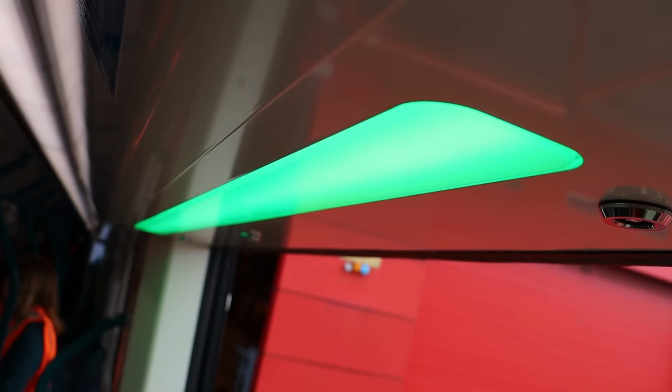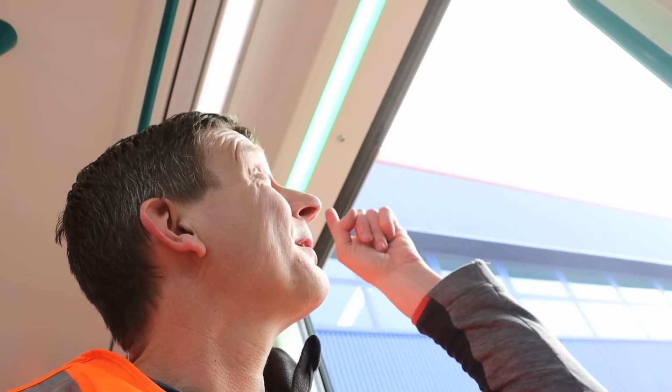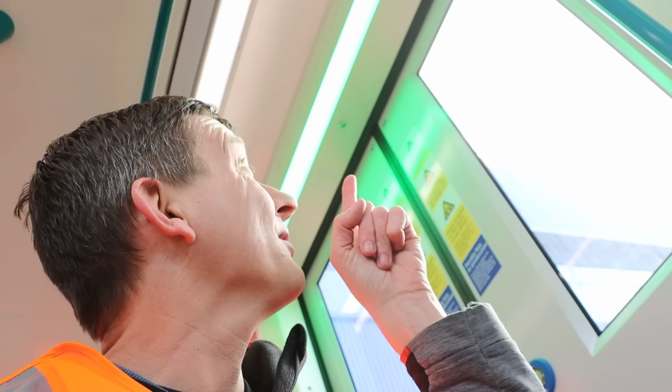I'm aware that the exposure's all off, but it's the only way I can do it, to get this green light in here. A bit like the new 777 stock up on Merseyrail. They've got the green and red lights above the doors here, and I'm reliably informed that after 45 seconds, so I should have timed this perfectly, it's not working. There we go. It flashes. It looks yellow on there, but I swear that's red.